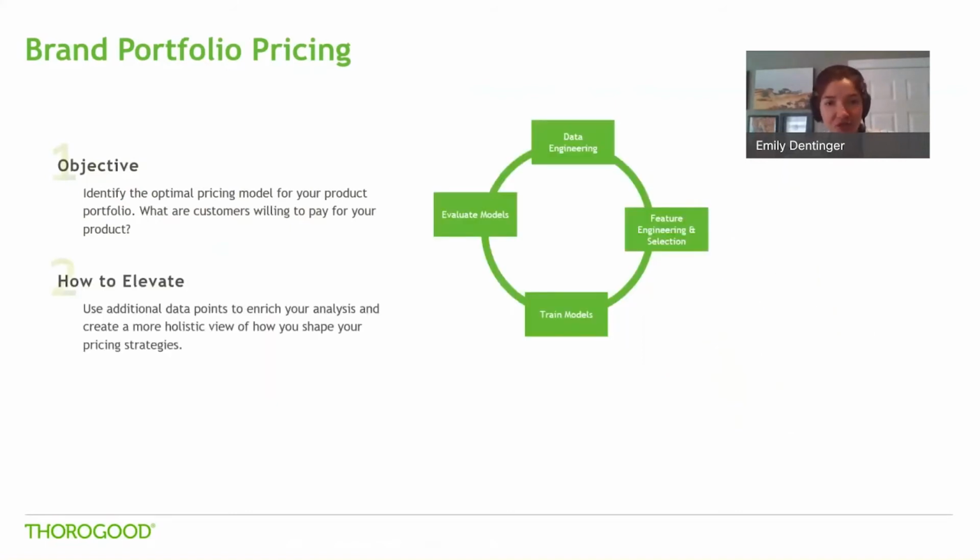How can we elevate traditional RGM approaches to refine our analysis here? And the key is really more data. We can use additional data points to enrich analysis, to enrich any AI or ML algorithms, and create a more holistic view of how we shape our pricing strategies. Traditionally, we use internal data, forecasting models, market data, etc. But when we incorporate ML, these algorithms can continuously and constantly learn patterns and incorporate new data and changes. And when we bring in more data, we can build algorithms that pull on weather data, seasonality, holidays, etc.